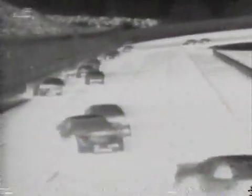The infrared camera we have down in turn 1 can show you things that you will not see with the naked eye. Now watch closely as the cars come down the straightaway. To the left of your screen, you'll see something come off a car. There it is, and it looks like it hits the debris fence and just explodes. What could that have been?